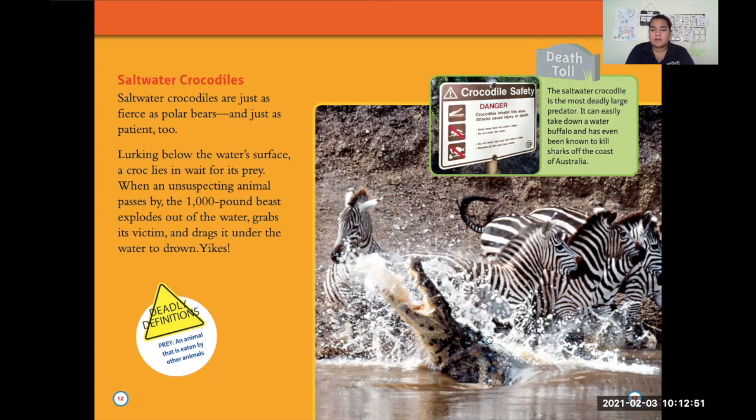The saltwater crocodile is the most deadly large predator. It can easily take down a water buffalo and has even been known to kill sharks off the coast of Australia. Wow, I didn't know that. That's an interesting fact. That crocodiles can even kill sharks.